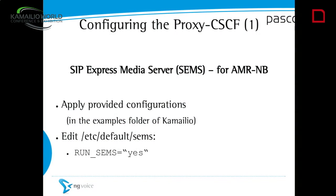As mentioned earlier, we use the SIP Express Media Server for AMR narrowband. Not only for AMR narrowband, but also because we want to do some basic topology hiding, transcoding, maybe session timers to do some extra keepalives, stuff like that. All the configurations we use for them are in the examples directory of Kamailio. So it should be straightforward to download and install.